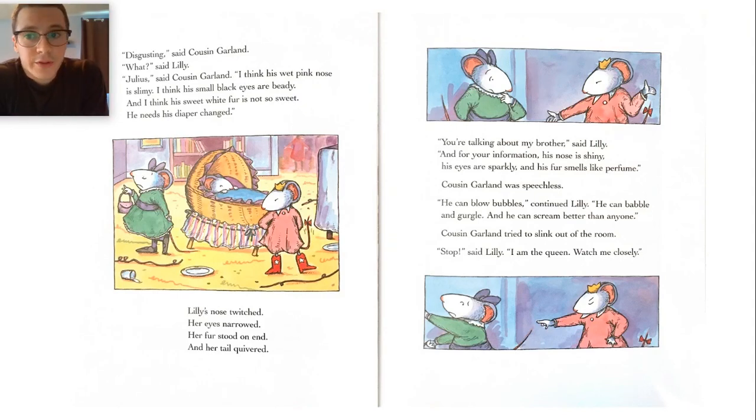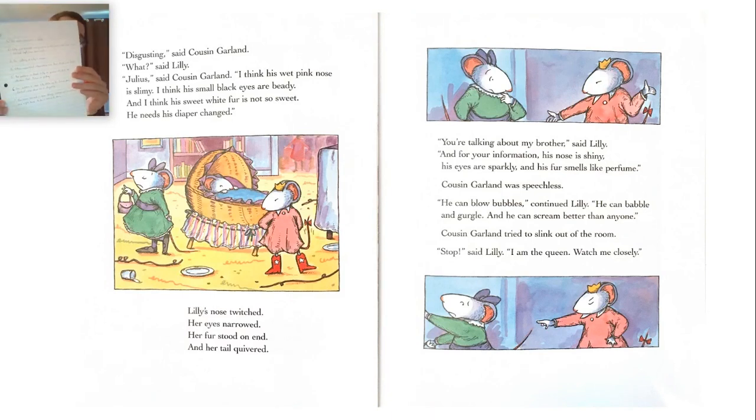So now that we've answered all of those questions, we are ready to move on to the exit ticket. Your exit ticket today is going to be a retell exit ticket. You are going to practice retelling the story of Julius, the Baby of the World. So remember, you need to include all of your story elements, which you have already written down on the first sheet of paper. You're going to use the piece of paper that you've been working on the past two days during the video lessons to help you answer that question.